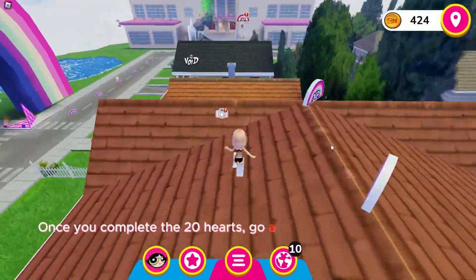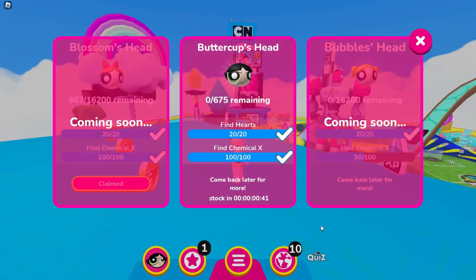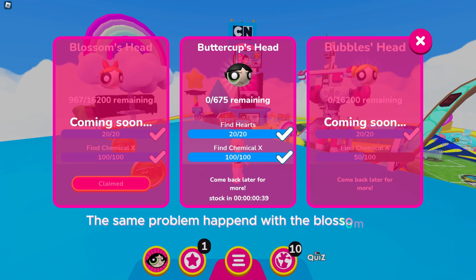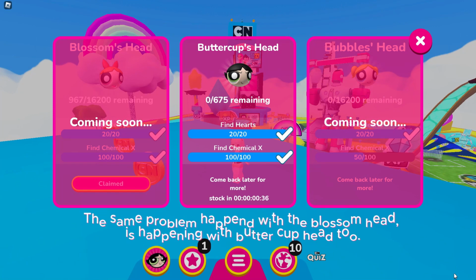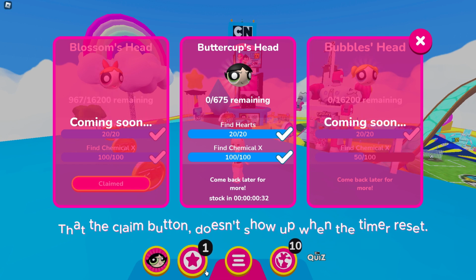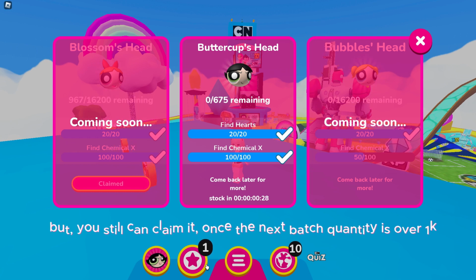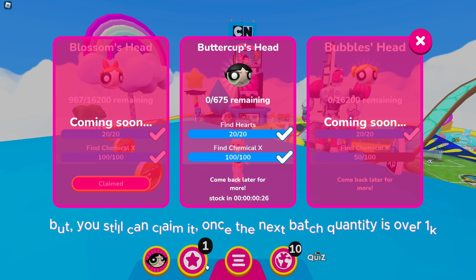Once you complete the 20 hearts, go and collect the 100 chemicals. The same problem that happened with the Blossom Head is happening with Buttercup Head too. The claim button doesn't show up when the timer resets. But you can still claim it once the next batch quantity is over 1000.